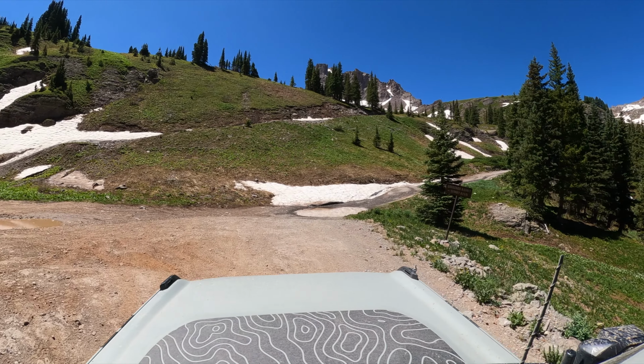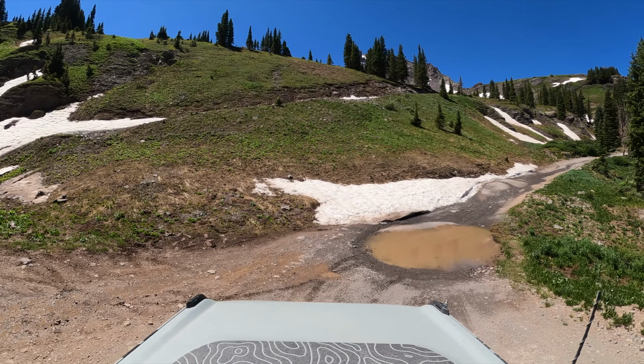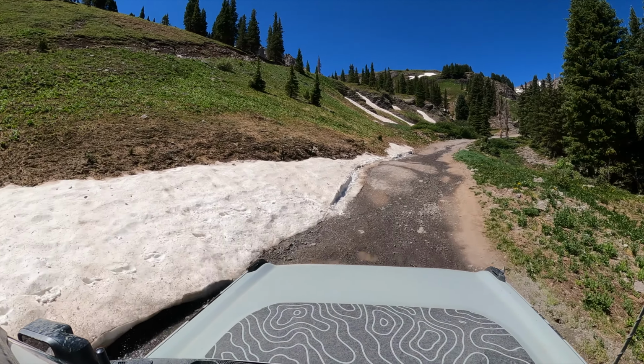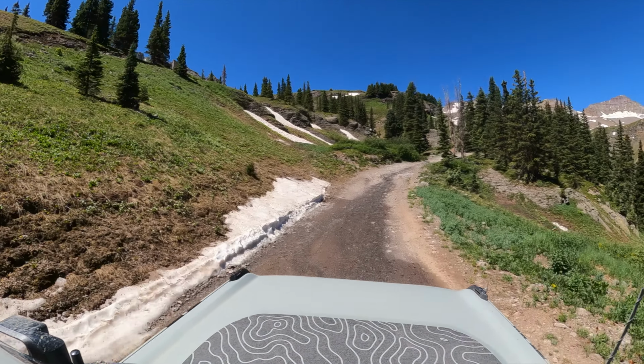Alright, here is the point where you either bear right to keep on Governor Basin or turn left to get on Sydney Basin. As you'll see here in just a minute, we were limited on Governor Basin, so we ended up going up Sydney Basin as well. So we killed two birds with one stone on this trip.